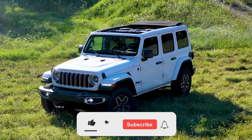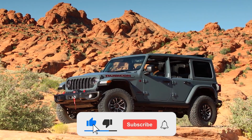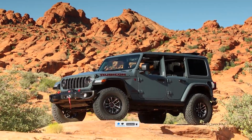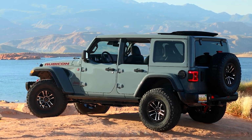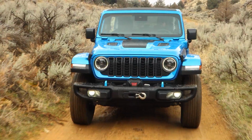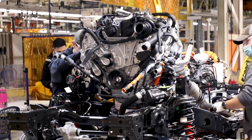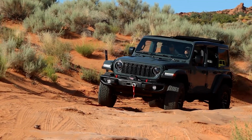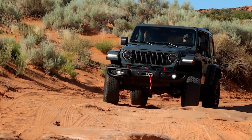But the final decision can't be made without checking out the key rival, so make sure to take a look at our review of the 2026 Jeep Wrangler you can now see on the screen. If you think choosing between these two comes down to nothing more than aesthetics, this video will prove you wrong. Not only does the Wrangler use a completely different approach to engine philosophy, but it also comes with several important updates for the next year that could make all the difference.